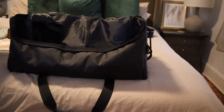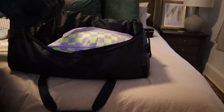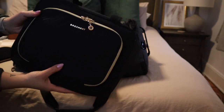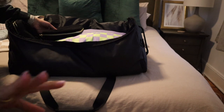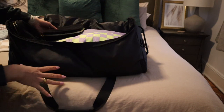I had originally started with 2 packing cubes, but condensed it to one big one and lay it flat to make it easier. And then the only other 2 things that I need to pack are my jewelry holder and then my toiletries, which can fit right in this little compartment right there. I think I was able to figure it out.